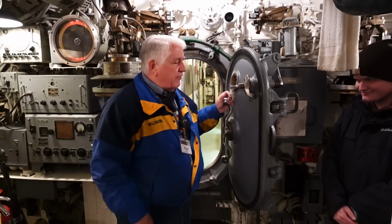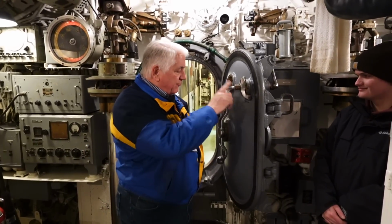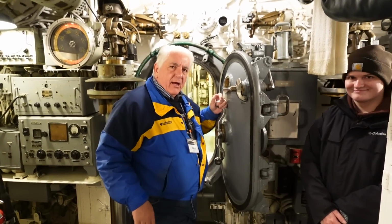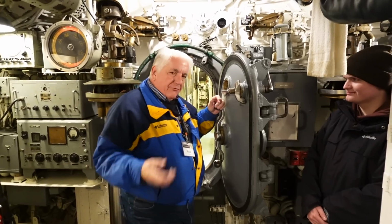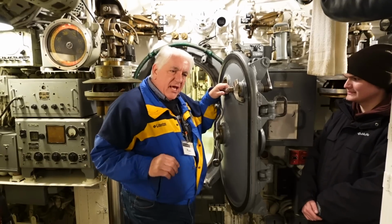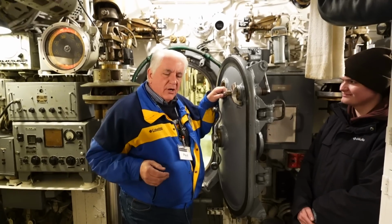We're going to talk about an important aspect of the fleet submarine, the watertight doors. I've got our curator Ben here, and we've got Evan behind the camera, another curator. So three curators, we ought to be able to open and close the door. We will find out. The fleet submarine is divided into eight major watertight compartments.